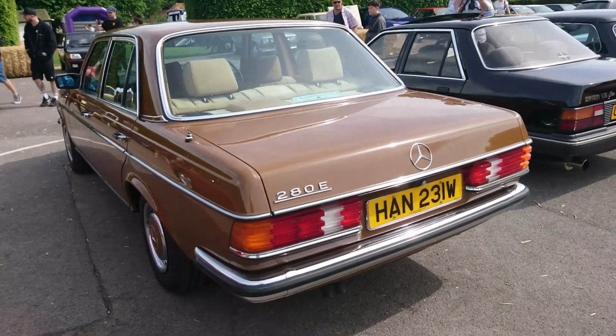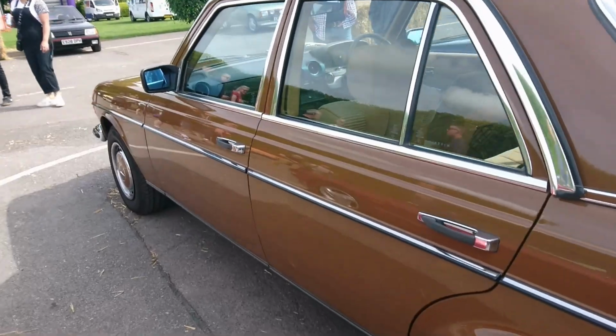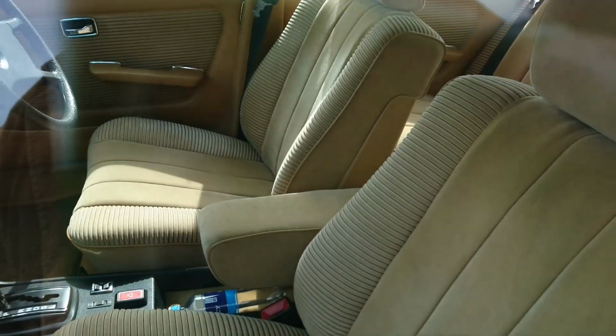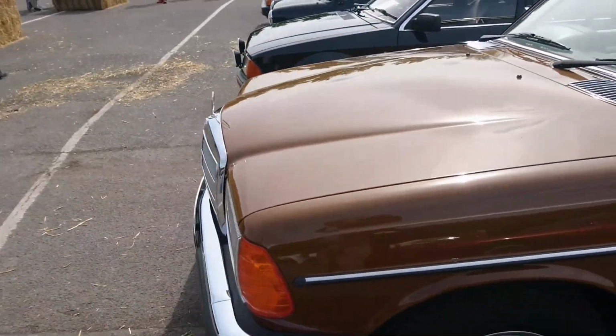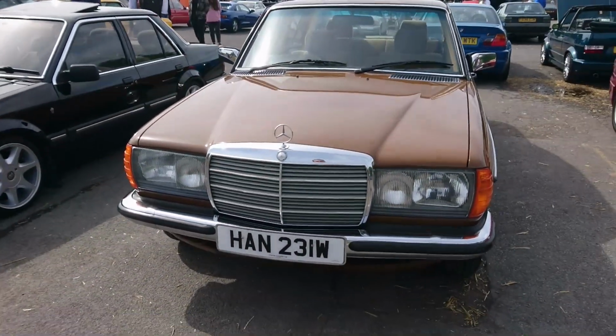1980 to 81 W123 Mercedes-Benz 280E. This is the top of the range, I think, for the W123s. This one's an automatic. And yes, beige is going on, but not the right kind of beige interior quite yet. We will keep going, viewers, until we find a beige leather interior.